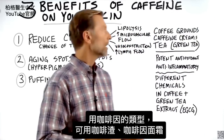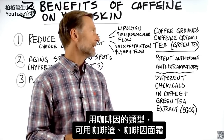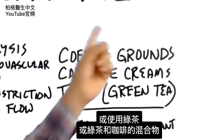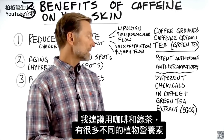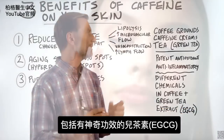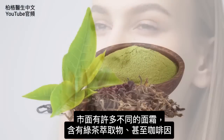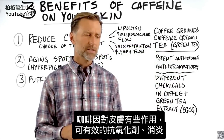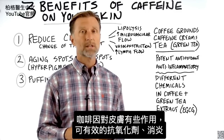Now, as far as the type of caffeine, you can use coffee grounds, you can use caffeine creams, or you can use green tea or a combination of green tea and coffee, which I do recommend because there's so many different phytonutrients in coffee and green tea, including the compound EGCG, which has incredible benefits. You probably have seen many different facial creams with green tea extract and even caffeine. But caffeine has some interesting properties to the skin. It can act as a potent antioxidant. It can actually reduce inflammation.